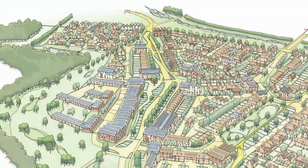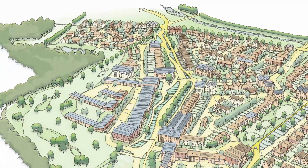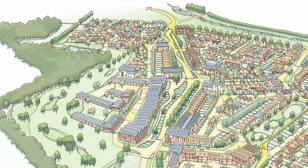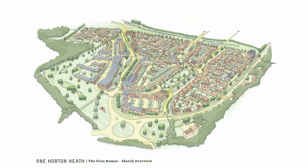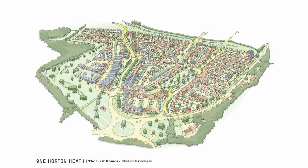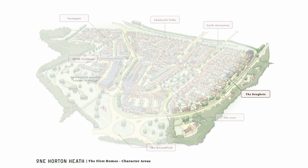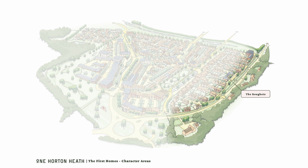One Horton Heath has sensitive edges all around, and our work on the first new homes gives us the chance to demonstrate just how we can be a good neighbour, designing to be sensitive to both existing residents and those vital ecological habitats. We've broken down the first new homes into a number of smaller character areas, which lets us design each part to really respond to where it is on the site. The rough fields are fingers of green space that delicately weave the edge of One Horton Heath with the existing rural character of Burnett's Lane.